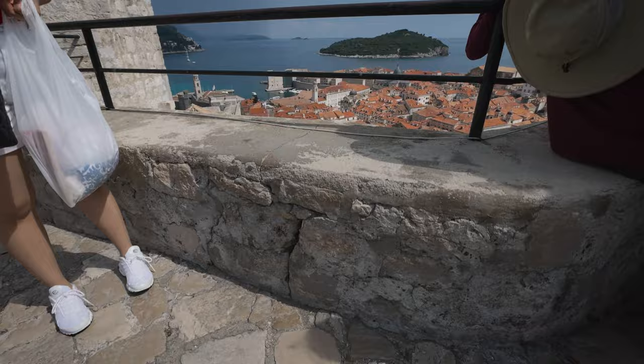So we made it to the top and the views are amazing, but honestly, I think the stairs that lead up to here have a better view than up here. And there's a lot of people up here, so.